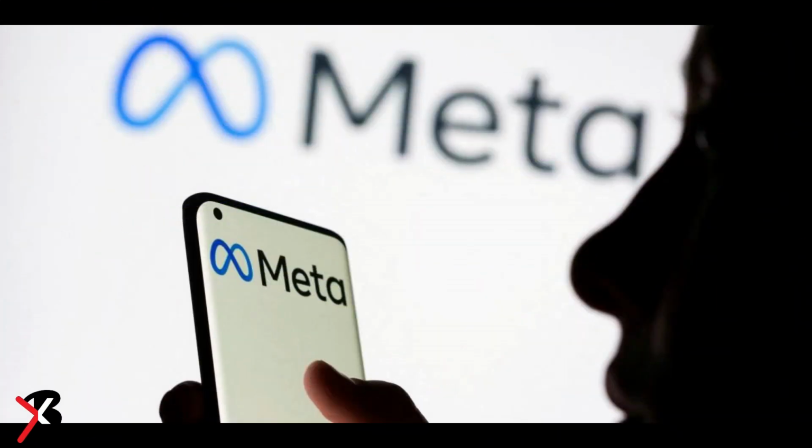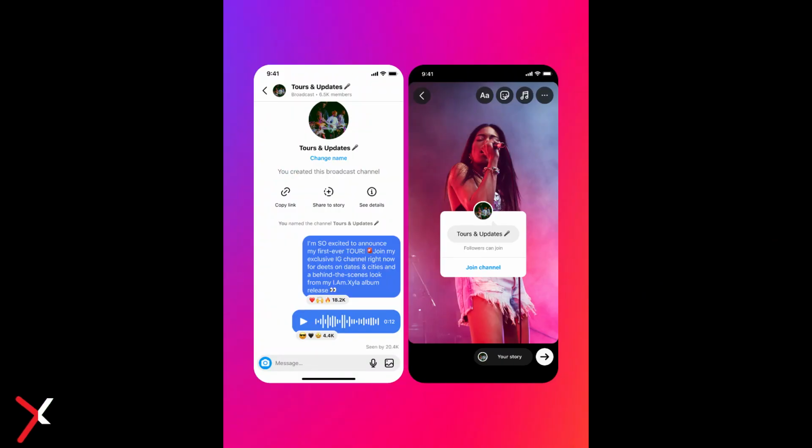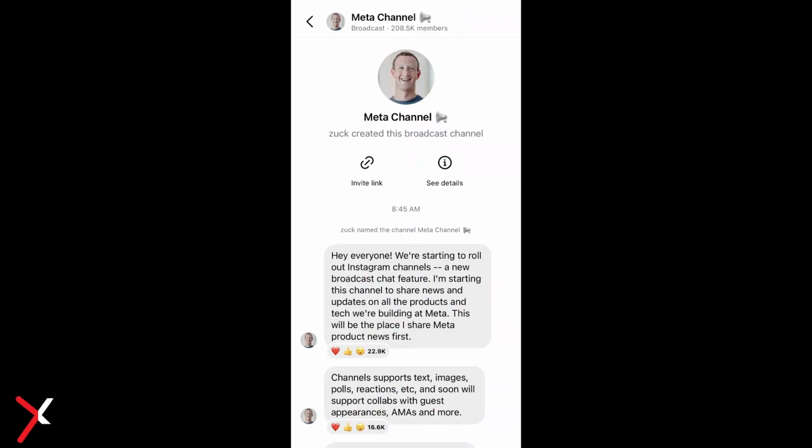Meta has rolled out a new feature for Instagram users. Called Instagram channels, these are broadcast channels that allow creators to share public, one-to-many messages directly with their followers. The feature was announced by Meta CEO Mark Zuckerberg with his own Meta channel, the company's official channel on Instagram.